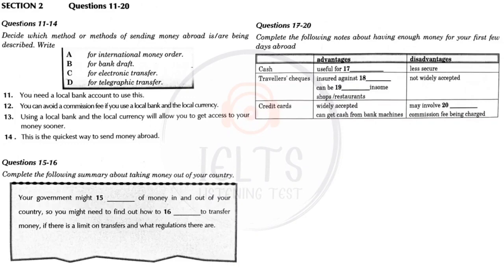Most English-speaking countries place no limit to the amount of money you can bring into the country, but your government may control the flow of money in and out of your own country. In that case, you'll need to find out as soon as possible how to get permission to transfer money, whether there is a limit to how much you can transfer, and what regulations you must comply with. For further information, contact your local bank for advice on how to transfer your funds abroad.